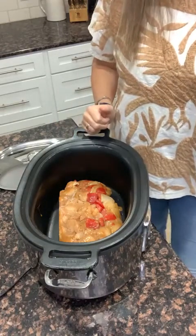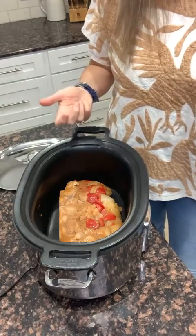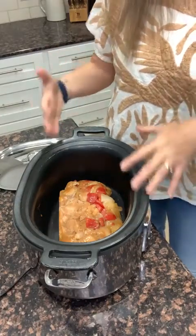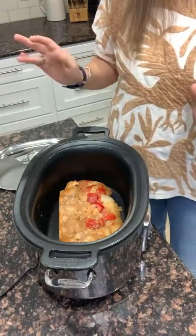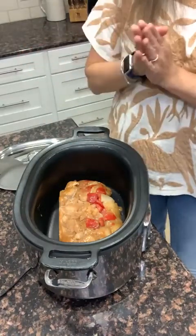And if I add it in that last 15 minutes of the cooking cycle, then it will have time to thicken up here in the slow cooker. You don't have to transfer to the skillet to thicken up anything like that. We don't want to mess up any more dishes than we absolutely have to. Am I right?